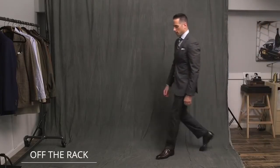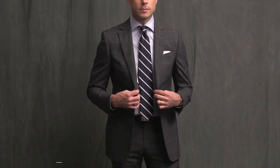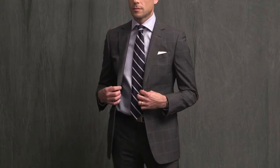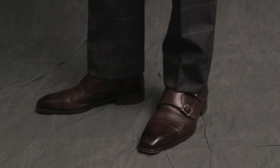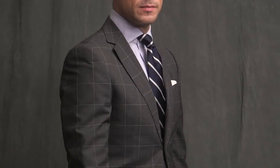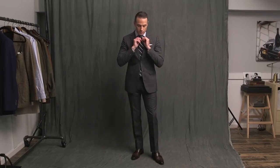First up, an off-the-rack suit from Xenia. Fabric is a lightweight wool with a window pane pattern. Single-breasted, 2-button notch lapel, flat pockets, double vent, half canvas, belt loops on the trousers, and a plain bottom on the trousers as well. As I said before, with off-the-rack suits, quality will vary immensely depending on the brand and the materials used. This suit is by Xenia, so the fabric quality is very high. I've actually had this suit for about 4 years now. I wear it very often, and it has held up extremely well.